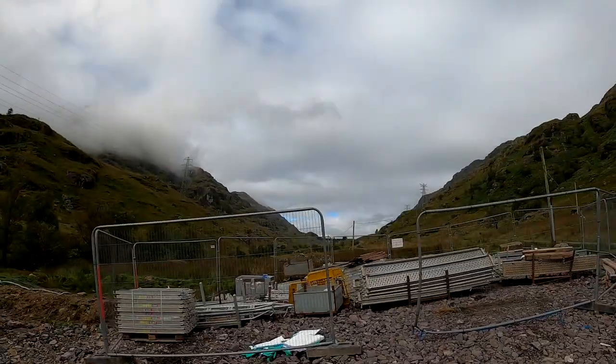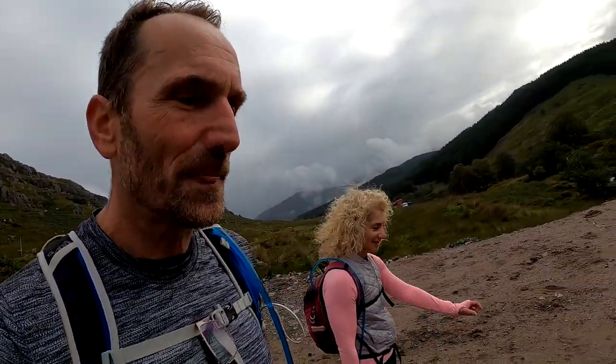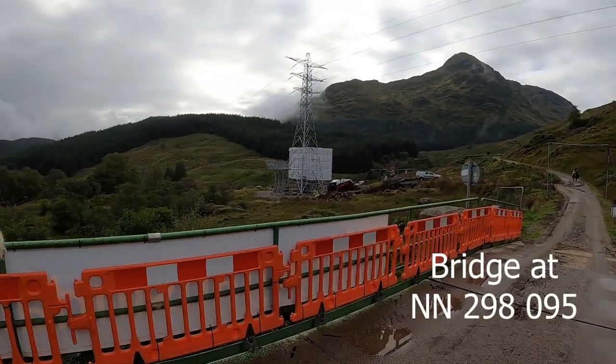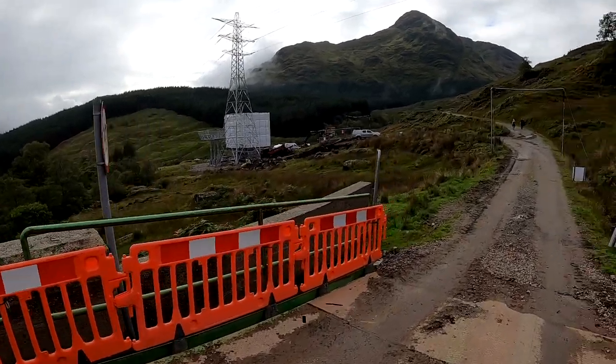Now, I kid you not, guys, there is blue sky appearing. Do you see the blue sky? And I'm convinced the blue sky is because Karen's with me today. Of course, that's exactly what it is. So, we're progressing a little bit. A couple passed us that we've been up the hill to. There's some of the construction work that's happening. Happy days, blue sky.